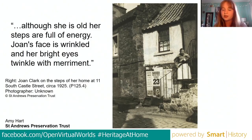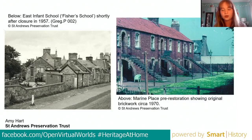She came from a well-established fishing family, and she would sell fish around Market Street in a barrow. She would also wear traditional fisherwomen's clothing, which you can see in the photograph. It was very bright and unusual clothing, but she was also known for her wit and her sense of humor. She was one of the people that I researched while looking into the map. There was an article written in a newspaper in 1926 by a young American student who visited the town and described in detail different aspects of Joanne's life and her character.